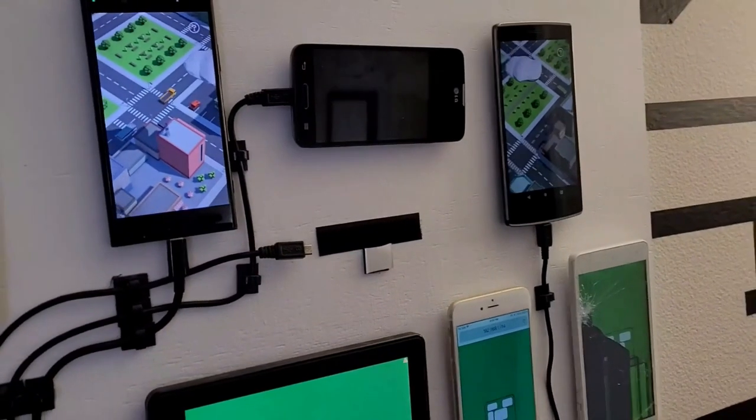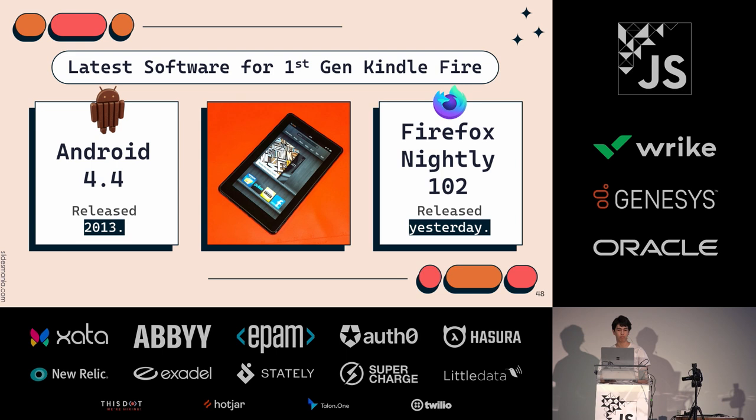All right, going back, no, I'm already on the slides. I'm just looking at a video. Each of these cell phones are still tiny computers with a web browser. And even though these phones are around 10 years old, the web browser is still up to date. On this tablet, the newest version of Android you can get is Android 4.4 from 2013. And the newest web browser I could get was Firefox Nightly from last night.